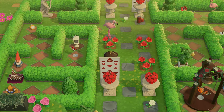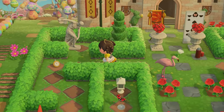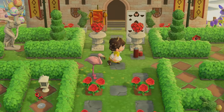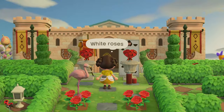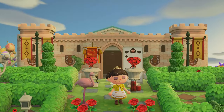And then Rossetti and the gnome right there are playing cards. I thought that was fun. And we got the bunny's timer dropped right here. Not timer, clock. Sorry. It's not a timer. And then, of course, it is the Queen of Hearts castle right here. So we use the pink castle. I honestly love it so much.